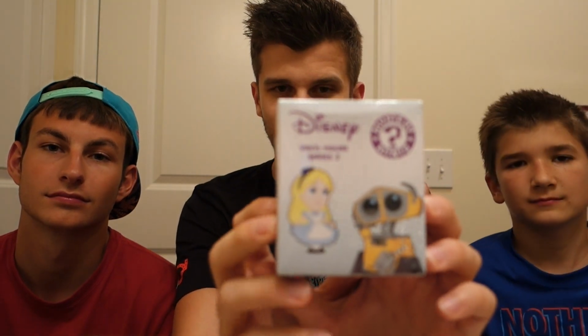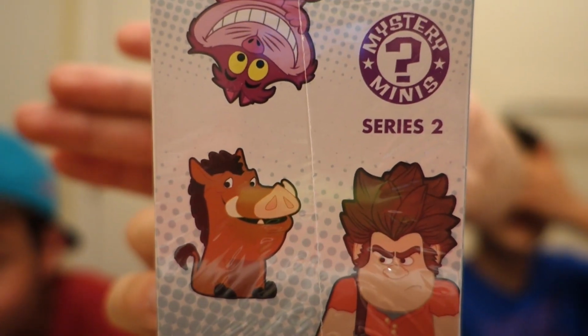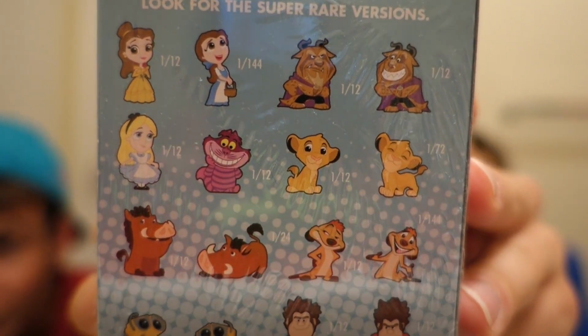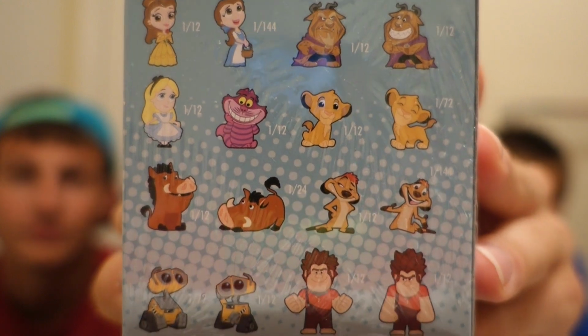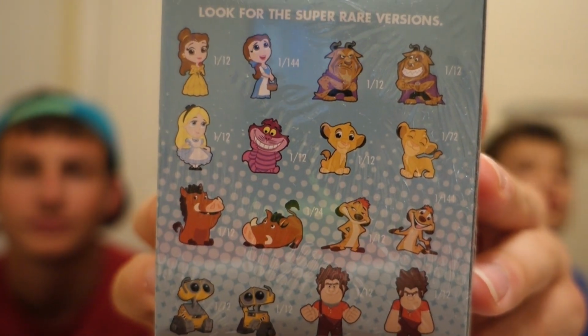I've got a Marvel Series 2 Micro Crazy Figure. We've got the likes of Hulk and Wolverine, Cyclops, and this bad boy. And then the Disney Series 2, which are the ones I've been waiting for. If we can get in real close here and see. You've got Wreck-It Ralph, Cheshire Cat, Pumbaa, and you can see on the back there's Belle, Beast, Simba, Alice, Pumbaa, Wreck-It Ralph, Wally, Timon, and the good old Cheshire Cat.